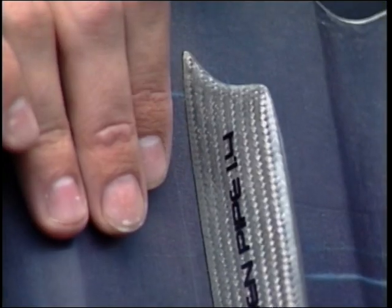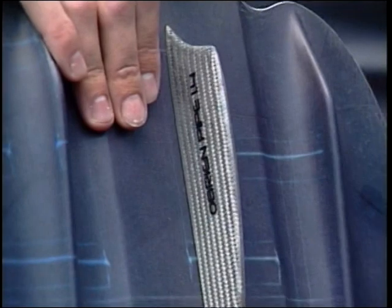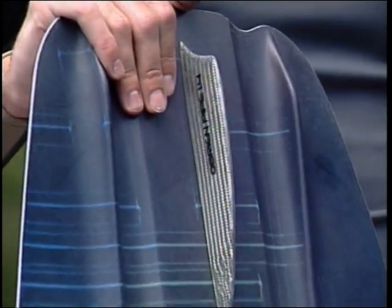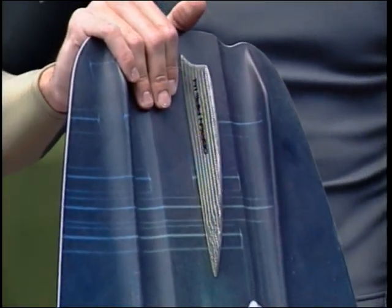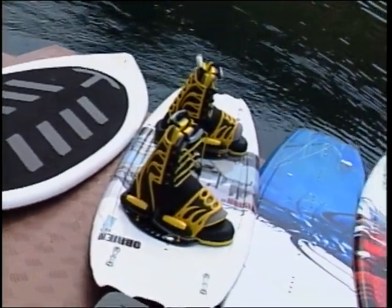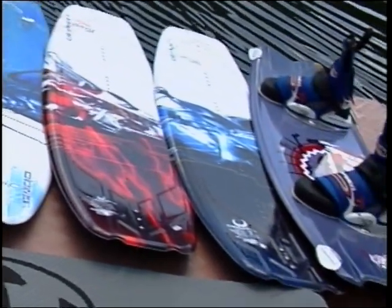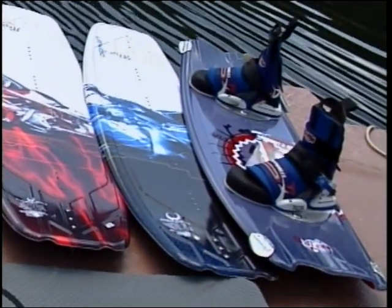Yeah, and I notice on the back of this you have fins. I notice the pros sometimes don't have fins. That's correct. When you're beginning, it's good to start out with fins on the board. It helps you learn how to carve properly. As you progress a little bit better, it's nice to take them off and you can feel the edges a lot better.